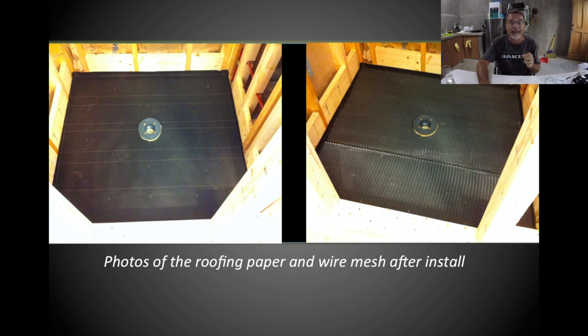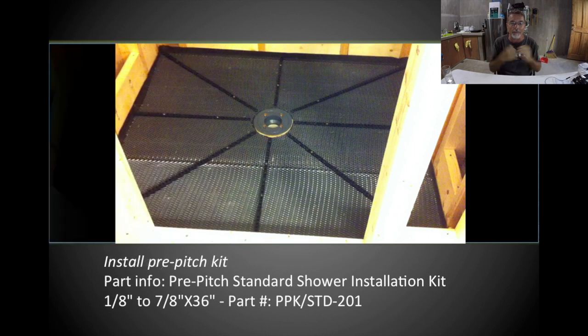Then we have to put a pre-pitch kit inside. You don't have to do a pre-pitch kit. If you are an expert and you've been doing this for a long time, you can judge your slope. You need to make sure that you have a slope that goes from the outer walls down to where your drain is going to be in the center. I cheated, and it's really not cheating. It's a way of getting a very accurate pitch inside there.